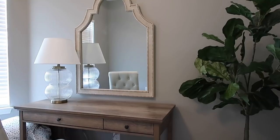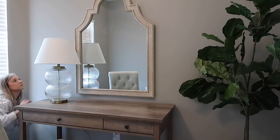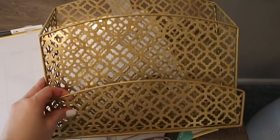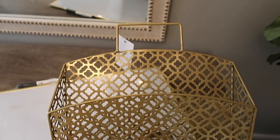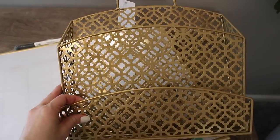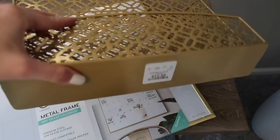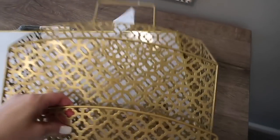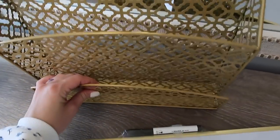Now that I had my base for my workspace, it was time to decorate, and I always love decorating with gold decor, so I found these lamps in storage and thought they would look beautiful on these wood desks. And then I also had a TJ Maxx gift card, so I ran over there to see if they had any pretty gold office decor, and I found this beautiful mail basket for only $12.99, and I know it sounds silly, but I have always wanted a mail basket.